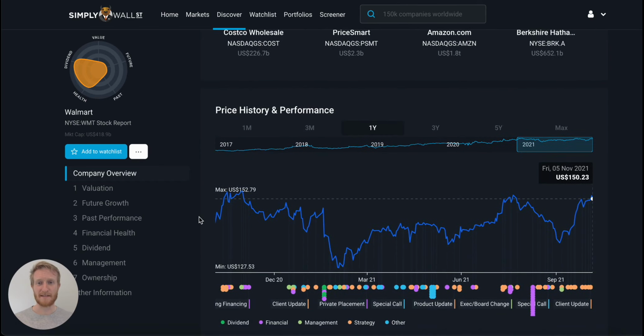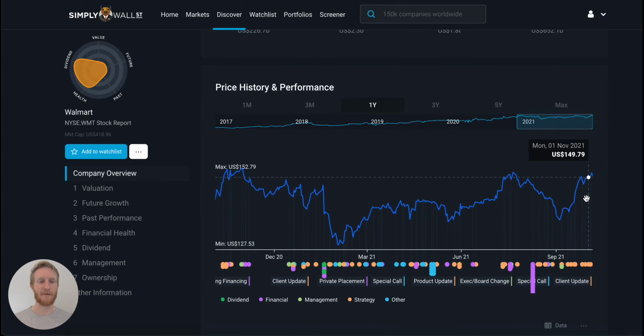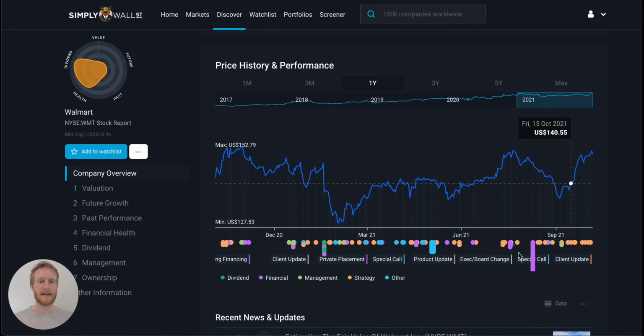Next bit I look at is the price history and performance. It looks like the stock's been pretty flat over the past year, but I just want to clarify that I don't use share price movements as an indicator of whether to buy or sell. Rather, with our investing style, based on narrative-based investing, we use the underlying developments of the business that change and update our narrative as to whether or not a company is meeting our thesis.